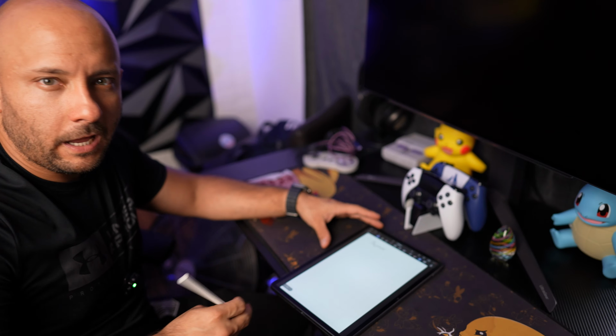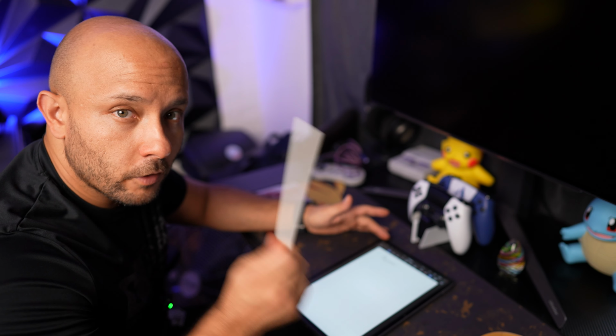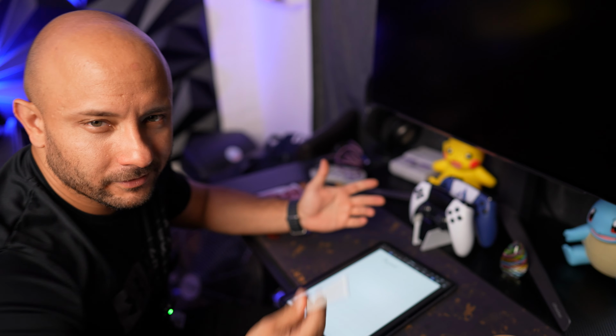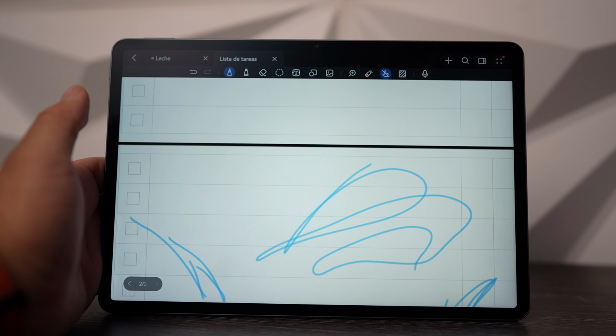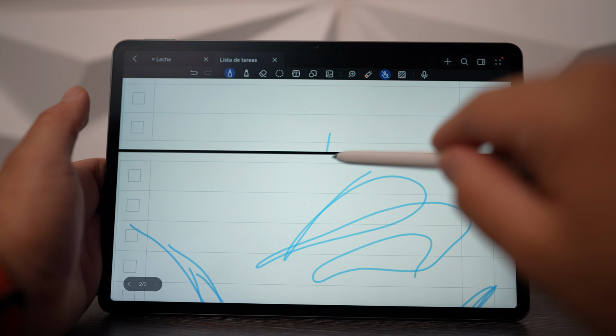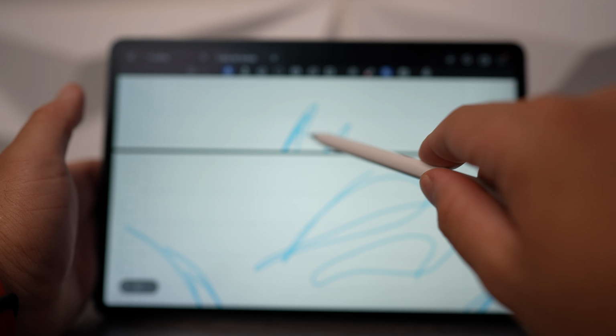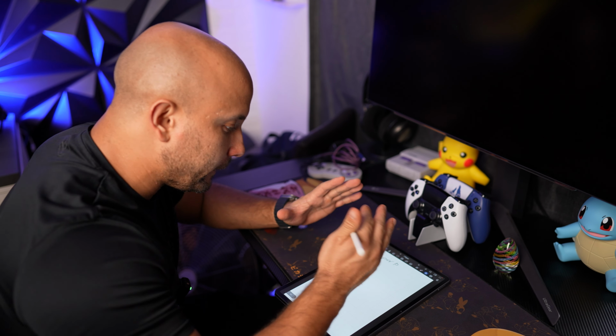Now, obviously the iPad Pro has the compatibility with the Apple Pencil. This is called the Huawei Pencil. And I'm not gonna lie to you, the Apple Pencil is way better. It has a little bit more technology. The sensors are a lot more complex, but it's also way more expensive. And I'm gonna tell you something, this is not bad at all. It does have a nice feel towards the panel.